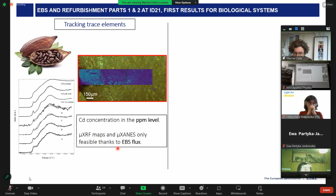Even if the refurbishment is not completed now, we can already see impacts or improvements compared to before EBS. Notably, with the new EBS source, the flux is much higher. The example I showed you about cadmium in cacao is only possible because we have an increased flux offered by EBS, and also because we are pushing further our X-ray fluorescence detector.